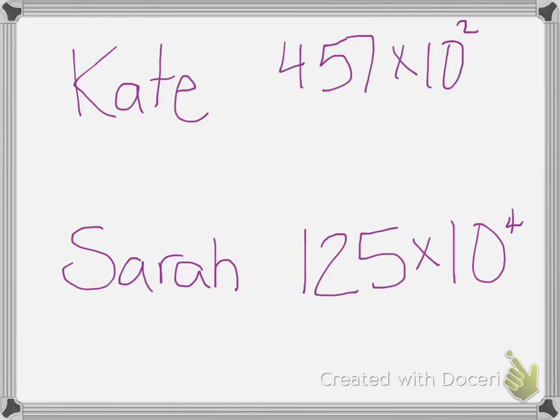Number 5 says Sarah and Kate were playing high number toss. They created the numbers shown below. Write each player's number in standard notation. Again, remember, standard notation is how you normally see the numbers. So if we want to write it in standard notation for Kate, we would start with the 457. Since it's times 10 to the second, we know there are 2 zeros. Therefore, Kate's number is 45,700.